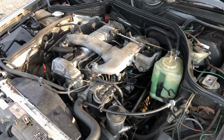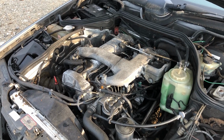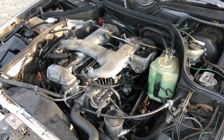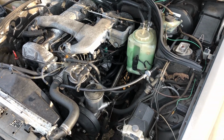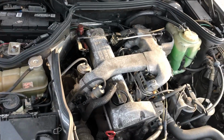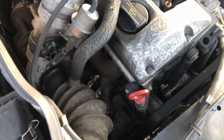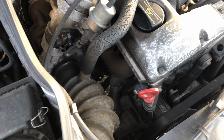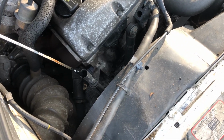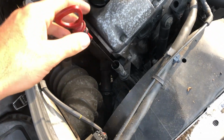Like, oh, what the heck is that stuff? Like food grease or whatever it is now. This is that motor that would run on that. But he said this one ran and drove when he parked it. He just ended up getting another car. But it looks clean. Oil's blacker and black, just like a diesel.